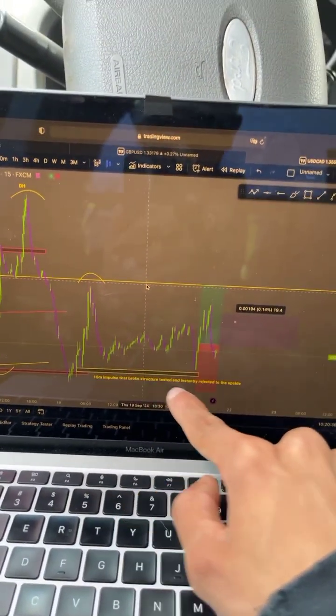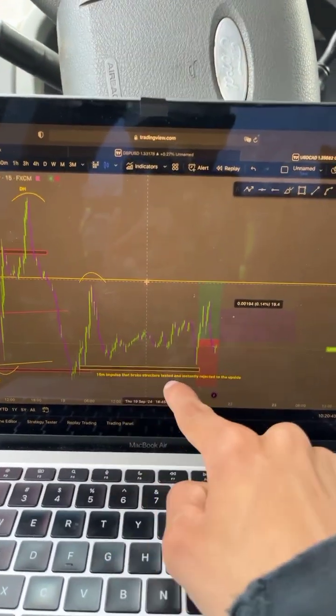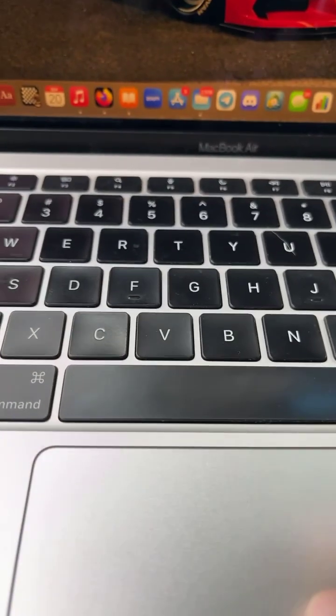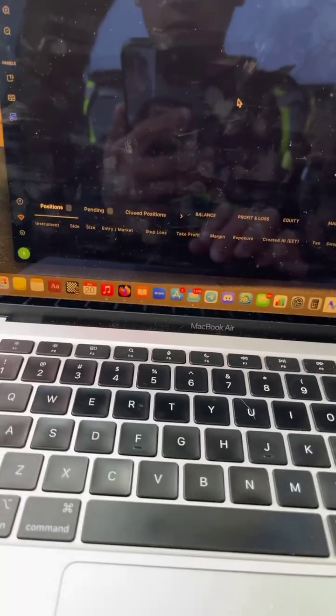So I got in USD CAD longs again because the 15-minute impulse trade was respected. I'll probably go over it in more detail later. But price tested the 15-minute impulse and respected it perfectly. I missed the entry, but I still got in, and I still caught 19 pips, which I should have somewhere right here.